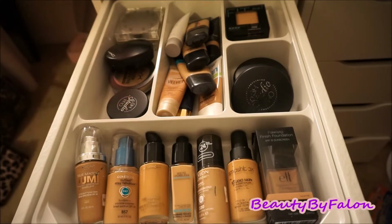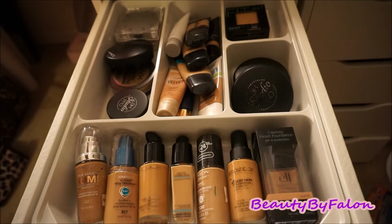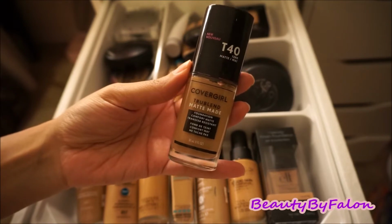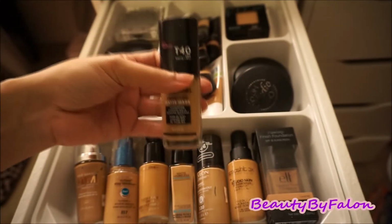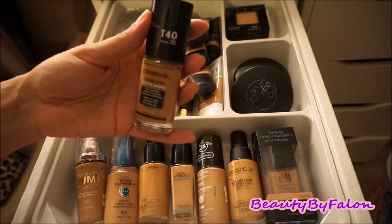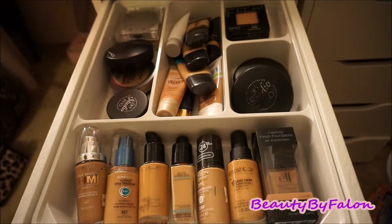For foundations, I think I want to pull... I've been using the CoverGirl True Blend Matte Made foundation, but I'm going to give it a rest and force myself to try something else. I really love this, but I'm going to try something else for now.